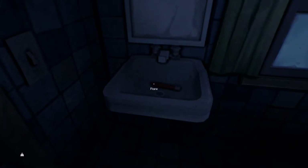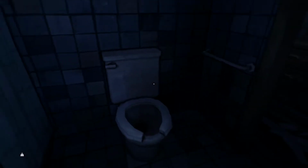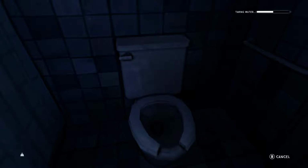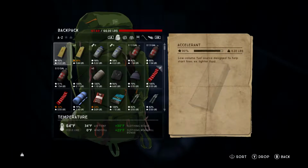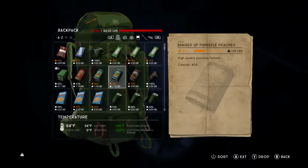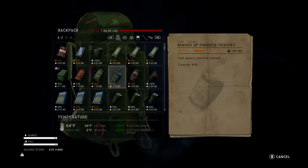All right. Just the bathroom left. Love the flare in the sink. Good old sink flares. Alrighty. Now we are super loaded. I mean, we came into town with more, but get rid of the heavies.